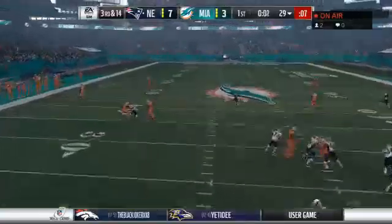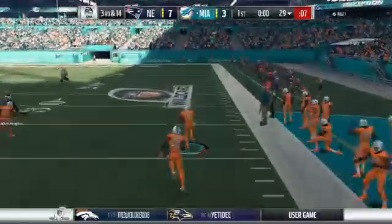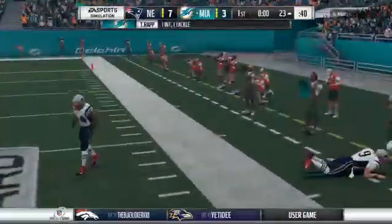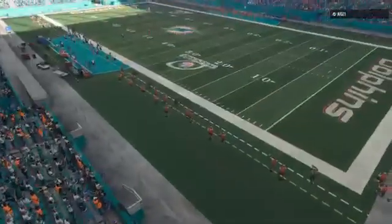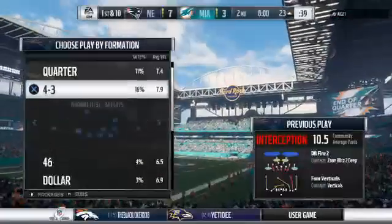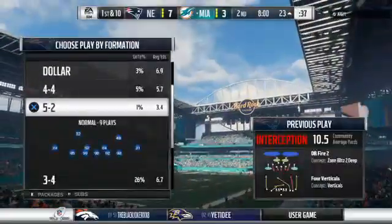They'll look to throw. Looking for Cooks, and it's intercepted. Read it well, and it's picked. Back now with Charles Davis. I'm Brandon Gaudin. Second quarter begins with the Dolphins in possession of the football. They take over 1st and 10 in excellent field position here.